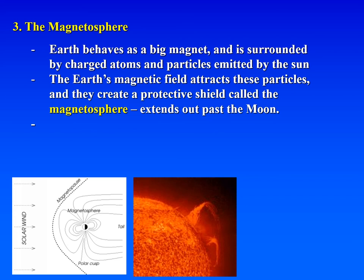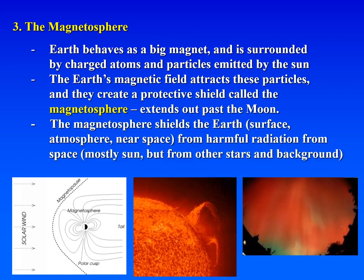So this magnetic field creates this protective shield called the magnetosphere. And without this magnetosphere, we would have a really hard time surviving, because all of that radiation in space would just come storming in here, damaging our cells, not a good situation for us.